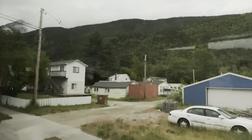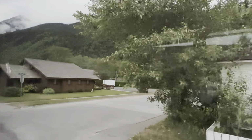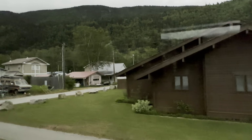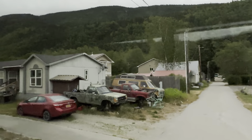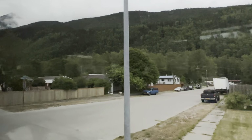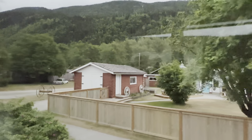Right after the brown church on your right-hand side, if you look to your left, you're going to see the Skagway Recreation Center and skate park. The money for both of those to be built was actually donated to the city of Skagway by the cruise lines.